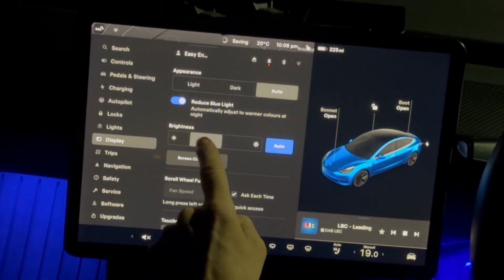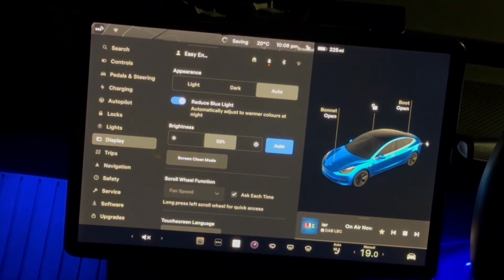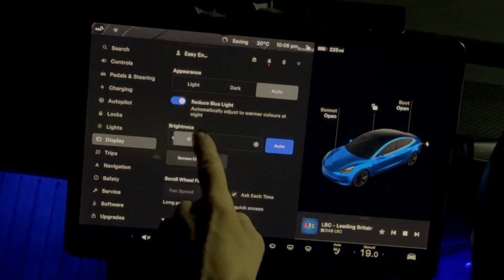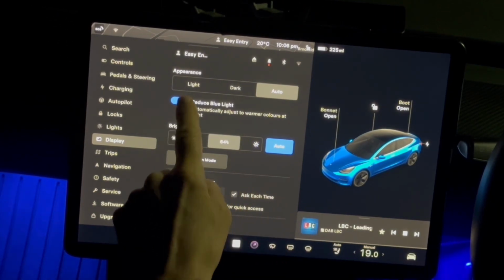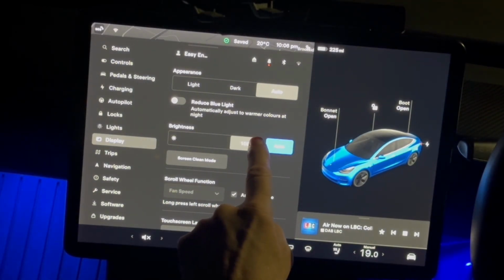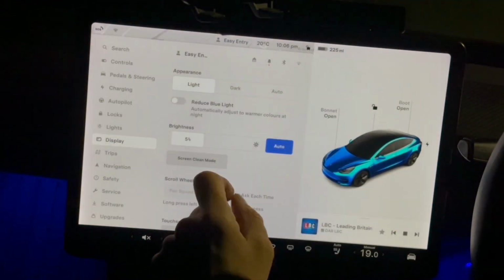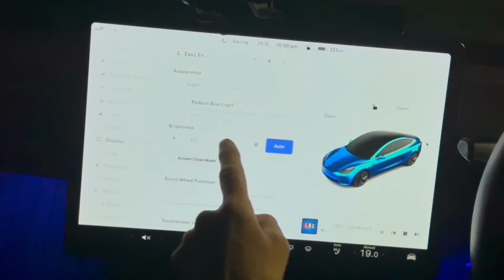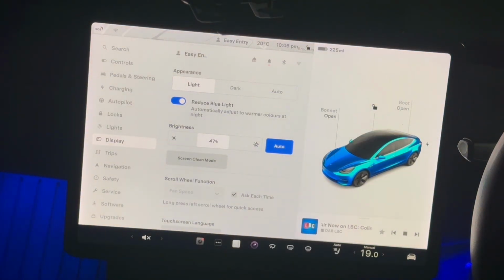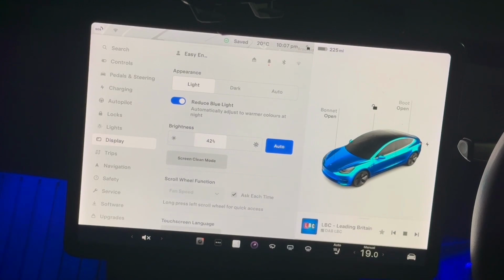We can take it down, you can see it's very bright, and if we go back up, so it's more pleasing on the eye. If we take it to dark, if we take it to light, bring that out, and now you can see it. So there's the yellowy effect of the warm. You can see totally what the difference is now.